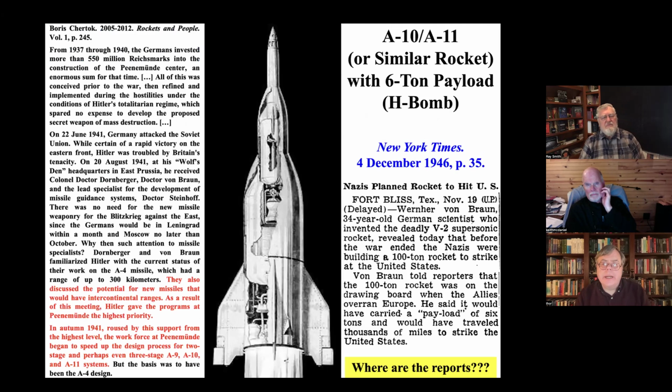But the A9, A10 was not the end of the line. It was not the largest rocket, believe it or not. There was something called an A11. So the A11 would be a very large first stage, with the A10 as the second stage, and then the A9 as the third stage, so a three-stage rocket.